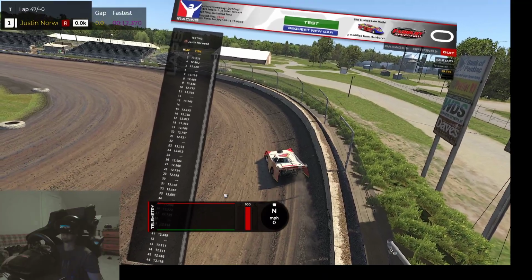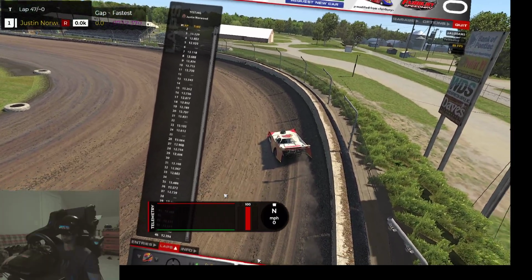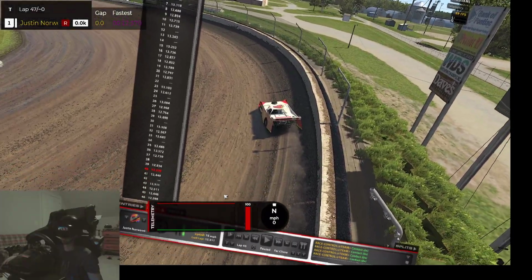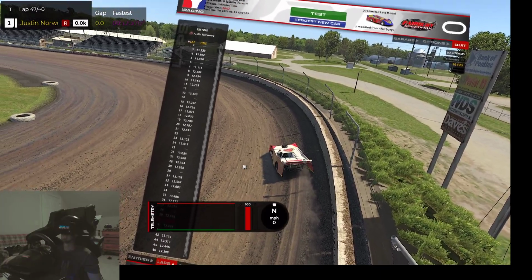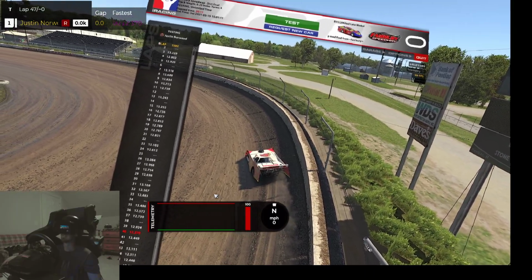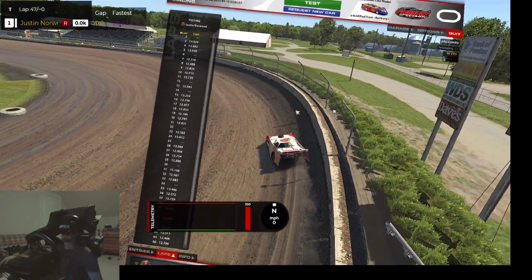Let me know how it works out for you guys. This seems like the most dynamic series on Track State to me anyways. But alright, let's move on to the UMP modified. I'm gonna have to look. I can't remember where they're at. Limaland maybe. But I'll have that up here in just a second.